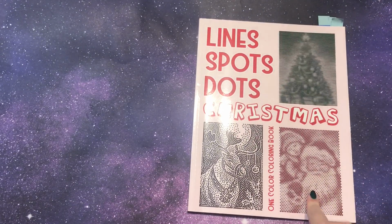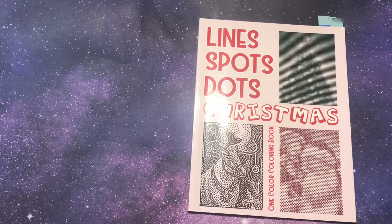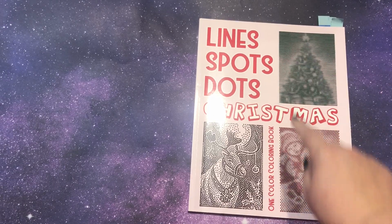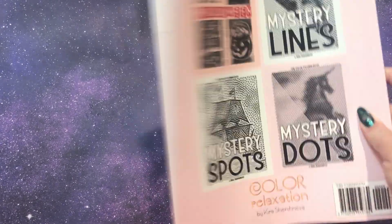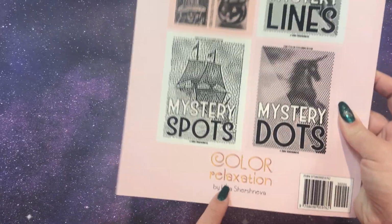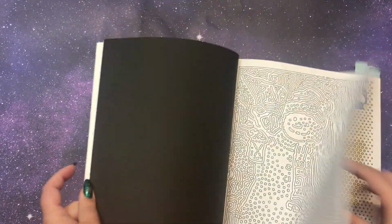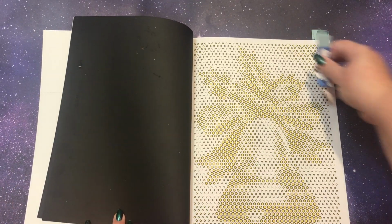Next up, I did four, I think, in Lines, Spots, and Dots Christmas by Kira Sherzhneva, or One Color Relaxation. I never get this right. Is that her name? This is just a one-color book. So I did a bunch in here. These were a lot of fun to do.